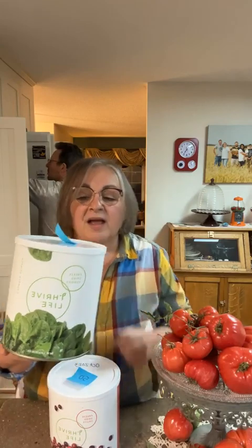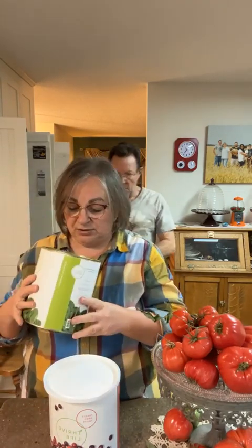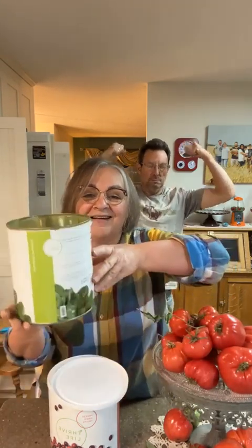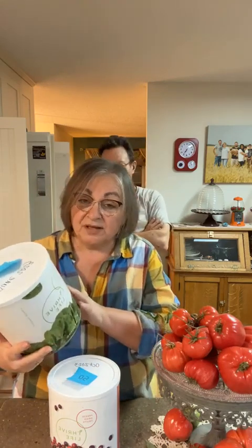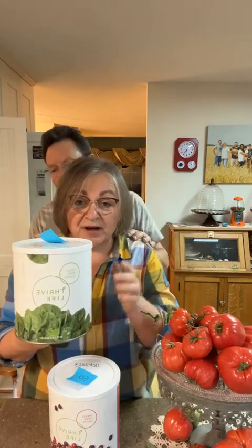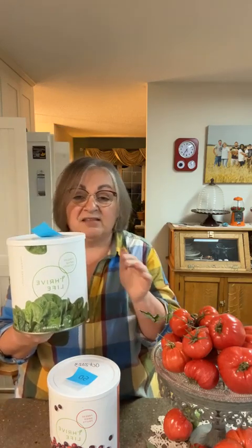Spinach. Now I do have a broccoli boy, a couple of broccoli boys in my house, but I also have a spinach boy. Dan is not the spinach boy, but he'll eat spinach if I put it in with this. So I have a little spinach boy. His name is Wyatt. He is almost 11 years old right now, and he will eat spinach in anything.